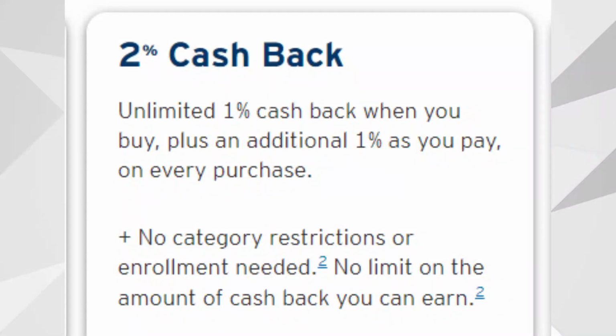Okay, so diving right into the main features of the Citi Double Cash card. First off, we're going to be talking about how you can earn cash back or points. And in this case, you can actually earn 2% cash back on every single transaction you make. Now, it is set up a little bit differently because you're going to be earning 1% cash back whenever you make your transaction, and then you're going to be earning the other 1% once you go to pay. So if you add those up, that of course is going to be 2% cash back.